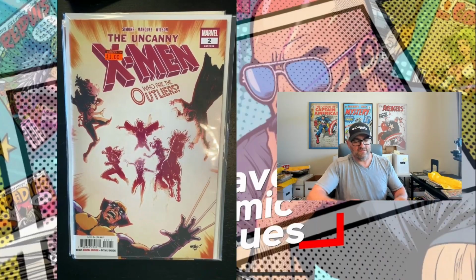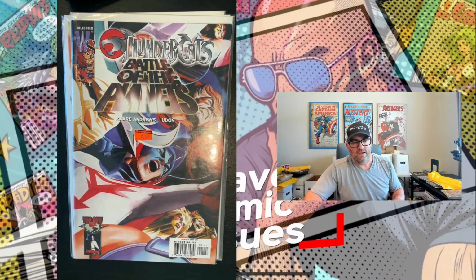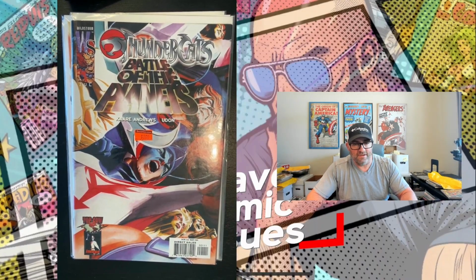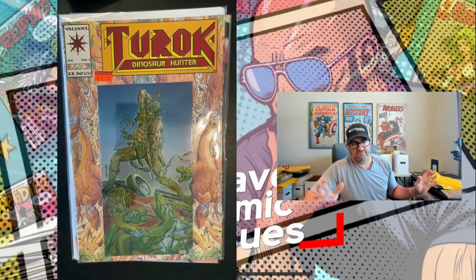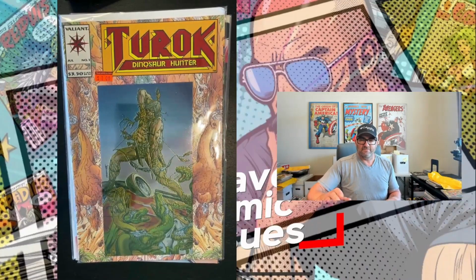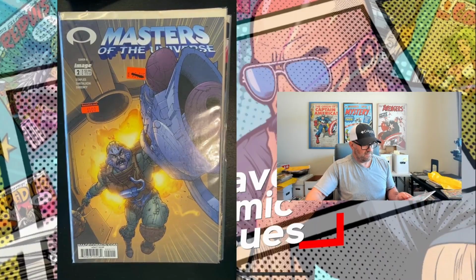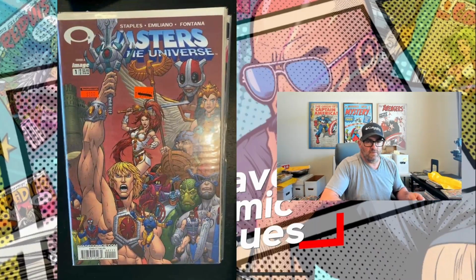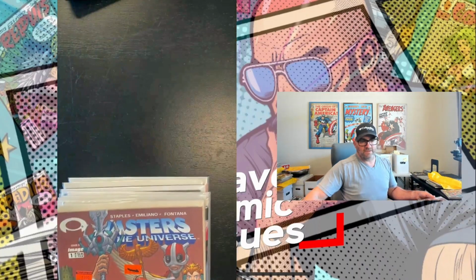And this is a cool one. This is Thundercats and Battle of the Planets, issue number 1 from a Wildstorm imprint. This is the Alex Ross cover, so this one's very cool. And this is one that I know that Mark from Legion of Comics is going to be very happy with. I have my first copy of Turok issue number 1 right there. So pick that one up, inspired by Mark. And then we got Masters of the Universe issue number 2 from Image Comics. And I picked up 2 copies of issue number 1 of Masters of the Universe from Image Comics. So those are the dollar bin books that I picked up.